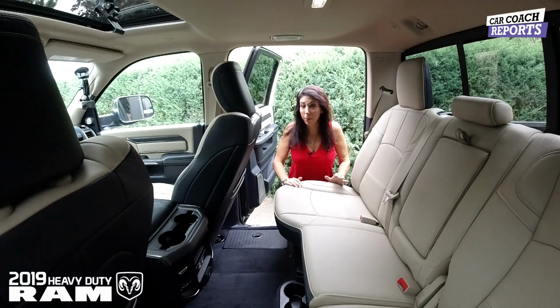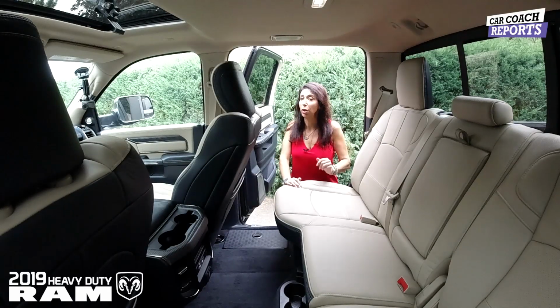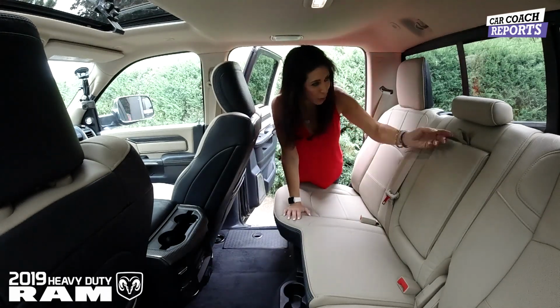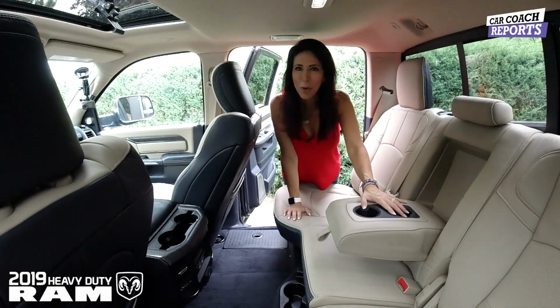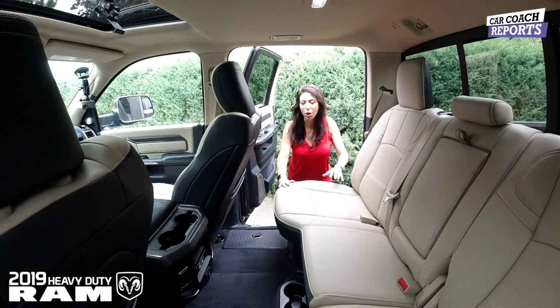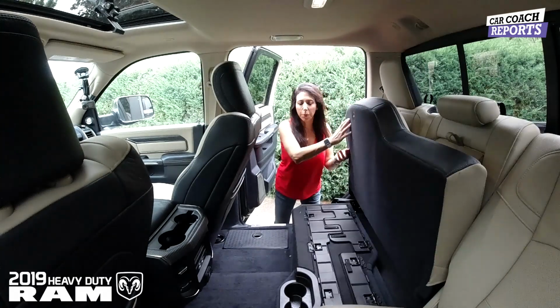There's a lot of room in the back seat. You could easily put 3 adults back here. If you wish to put in 2, got to step up on this running board, there is 2 cup holders here as well. And if you want to fold it down because you've got to go to the lumber yard or whatever it is, you can put the seat up this way.